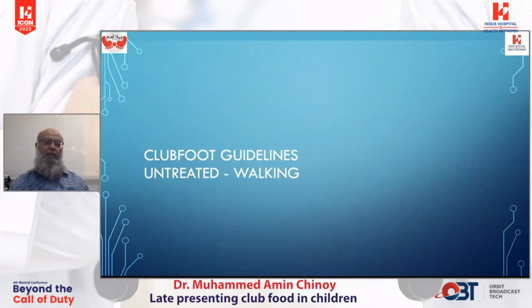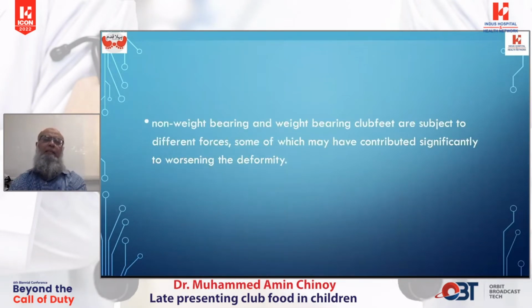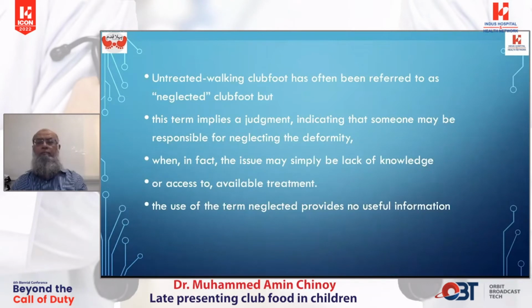Talking about the clubfoot guidelines for the untreated walking, so this is more than 9 months of age. These are children who are now walking on it, and the guidelines are slightly different because non-weight bearing and weight bearing clubfeet are subjected to different forces, some of which may have contributed to significantly worsening deformity. There may be bony deformities which have become fixed, and also the ligamentous and soft tissues are either stretched on one side and contracted on the other side.